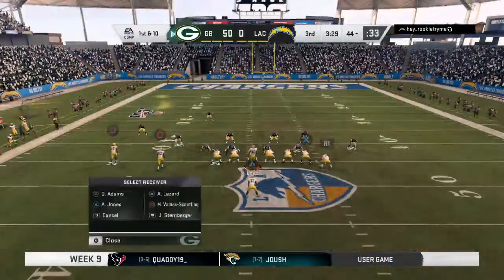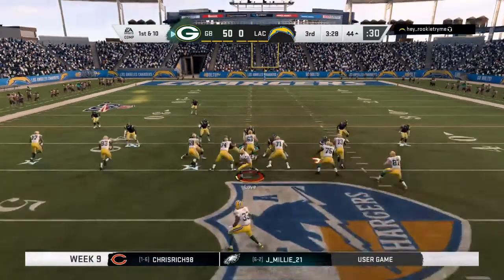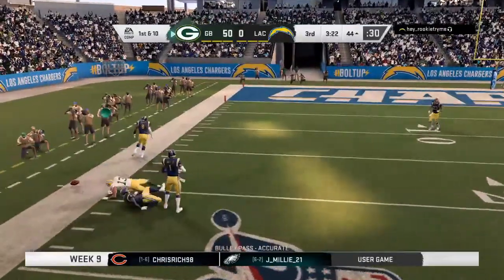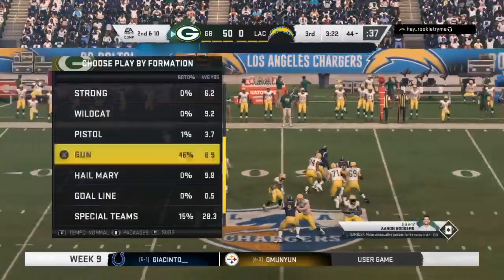Here we go. 70 ending. 2-6. Danny. My game. Off the play fake. Love. And this will be incomplete. Physical play on the football there, and it's 2nd down.